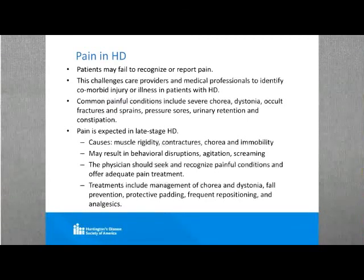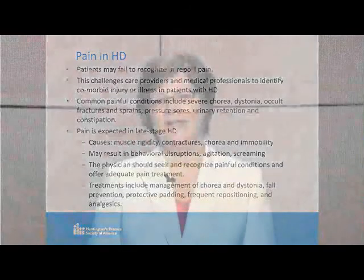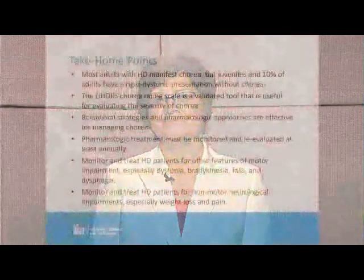Pain is expected in the later stages of Huntington's disease and needs to be managed for every patient with late-stage HD. It's important to have medication ordered for the patient to help reduce the pain of immobility, to help perform range of motion exercises, to have adequate bedding and padding, and to assess the patient for possible pain.